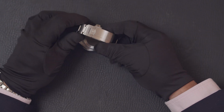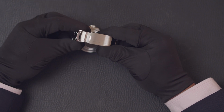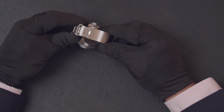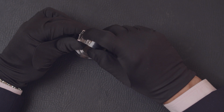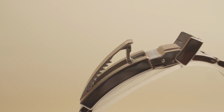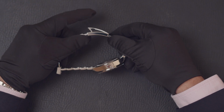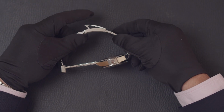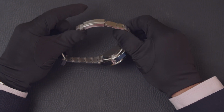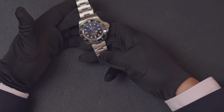Now what we can do here is we can very, very easily adjust. You can actually adjust this bracelet on the wrist if you want to without taking it off. And all we do is we just lift. I'll just take my gloves off, there we go. We lift this, and this actually slides in and out just to get it how you want it to be. And you can see at this angle those teeth. And when you get it to the right position, you just push that down and it locks into place. So it's a really, really clever way of doing things.